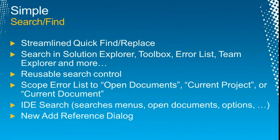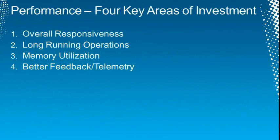We have scoping to open docs, current project, and current document. You guys saw the brand new feature IDE search, named TBD, but we've called it IDE search for now. It allows you to search menus, open documents, options, and finally, you guys saw the new add reference dialog.